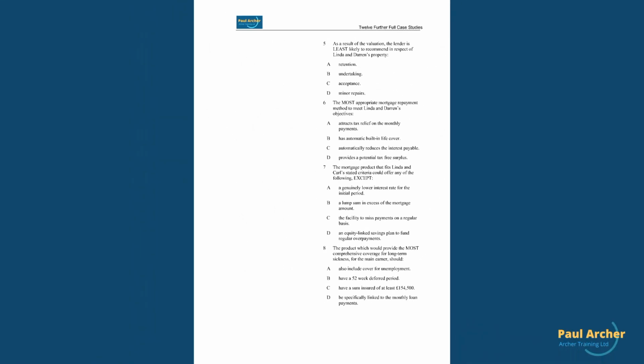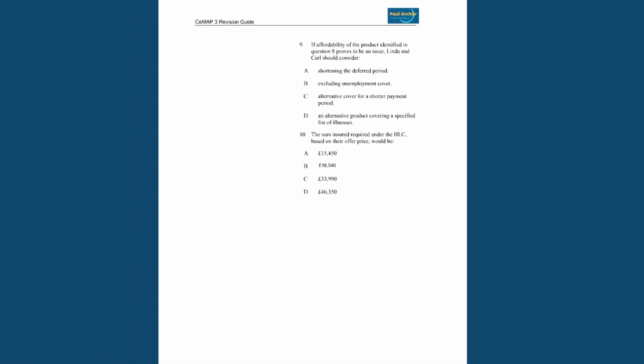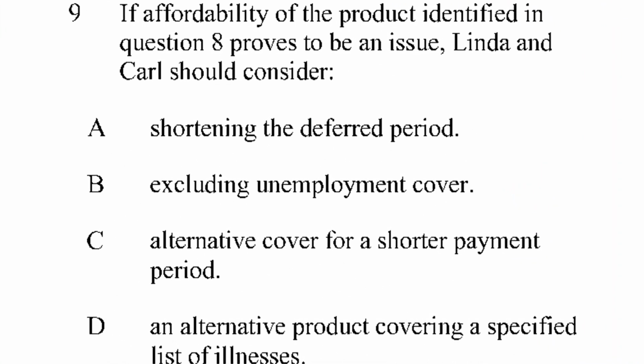Okay, let's go on to the last couple of questions then. So we're comfortable with that, so let's zoom in there for you. Now, 9. If affordability of the product identified in question 8, remember what did you identify? Income protection. If the affordability appears to be an issue, Linda and Carl could consider. Now what can they consider?